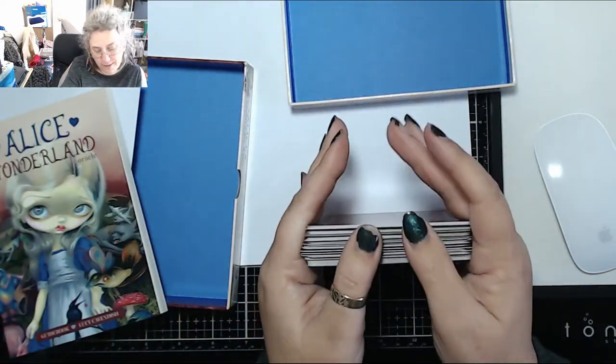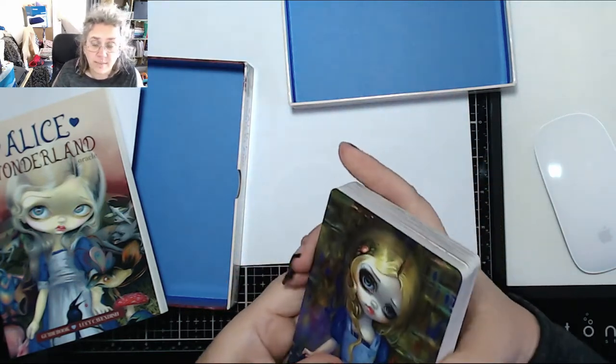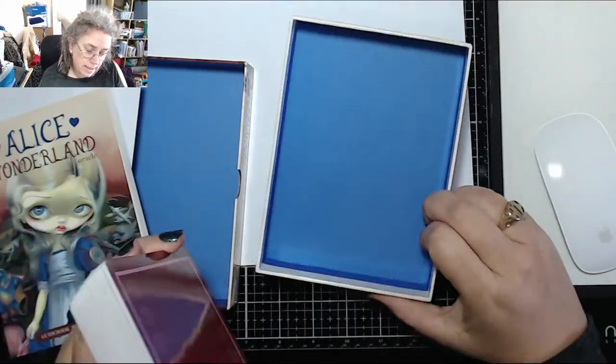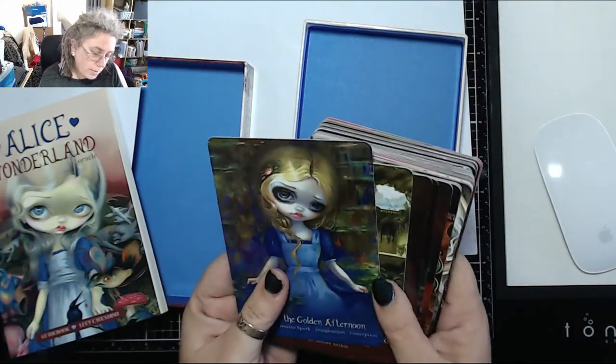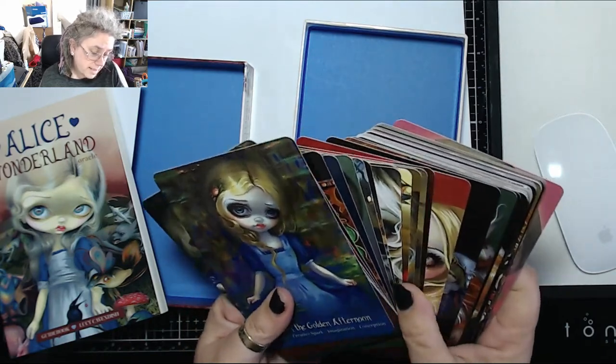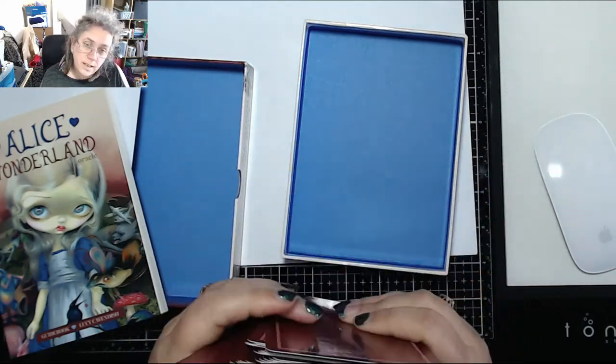Okay, so what do you think of the pictures? I like the deck. I do. I find the Cheshire Cat is absolutely terrifying. I'm not that keen on him. But the rest of it I like. So, yeah, I will use this. I'm looking forward to using this. So I'm going to give it a good old shuffle later. And yeah, we'll go from there.